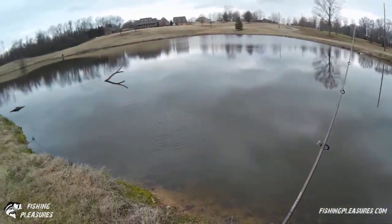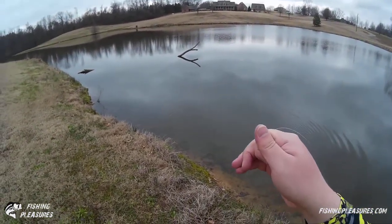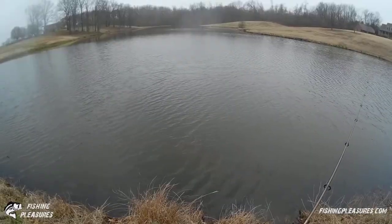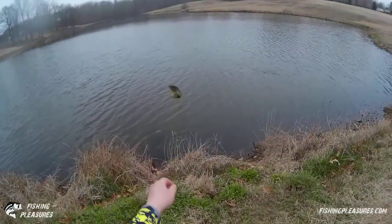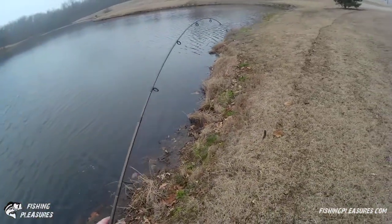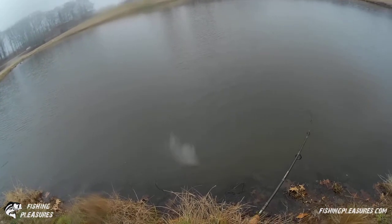Oh, and he came off there, but that was a little bass. Got a fish that time. It's a dink bass. Just a little fella. Right there he is. There, we got a fish. Hooked right in the top of the mouth. There you go, folks. Little bass. Got a fish on, and it's a bass. There you go. Got him this time. There we go.